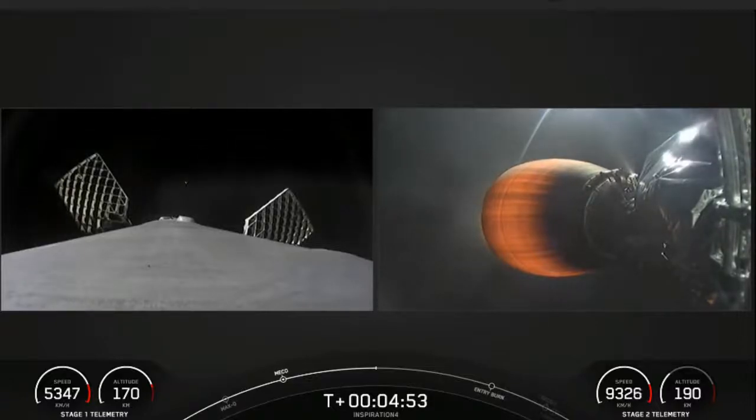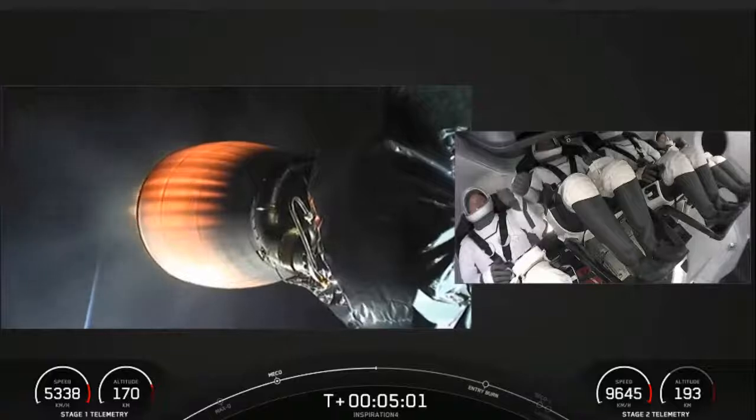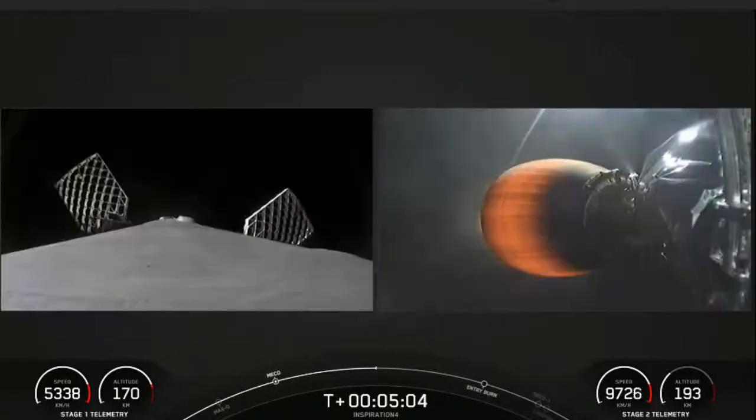Dragon, SpaceX, trajectory nominal. Love to hear that call out, trajectory nominal from the guidance engineer. Also notice we're really up there now, well past 100 kilometers. Acquisition of signal, New Hampshire. Just before that view switched, we saw some teammate fist bumps going on there inside of the cabin.